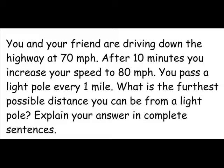Our question is, you and your friend are driving down the highway at 70 miles an hour. After 10 minutes, you increase your speed to 80 miles an hour. You pass a light pole every 1 mile. What is the furthest possible distance you can be from a light pole? Explain your answer in complete sentences.